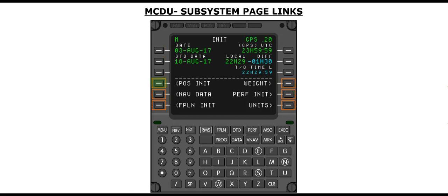If a line contains a caret, it means that pressing the adjacent line select key will display a different page. For example, click on line select key L4. The adjacent text indicates that the line select key will display the position initialization page.